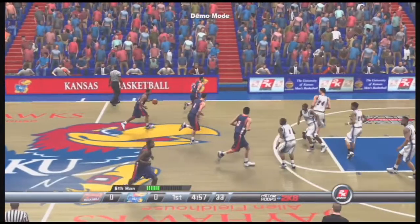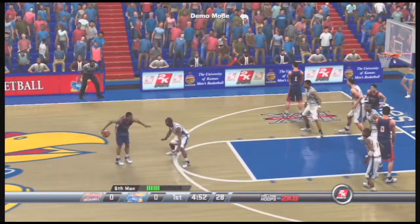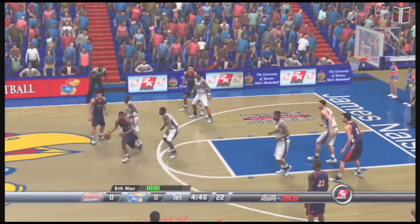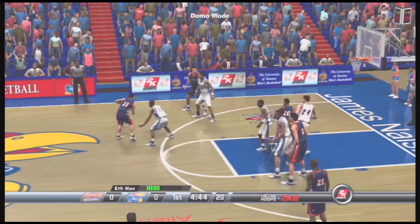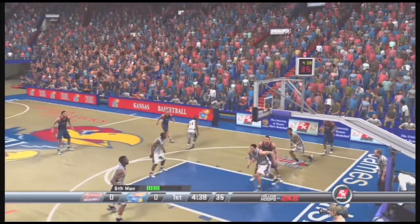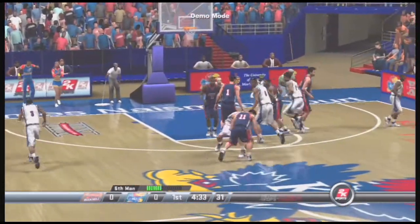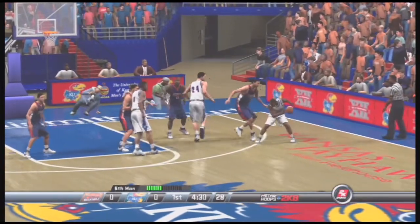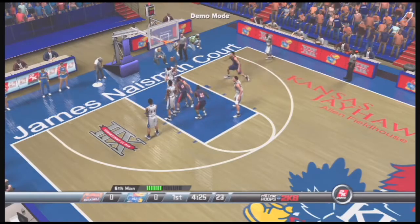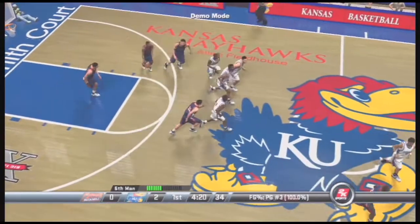The Bison control the opening tip, and we'll get this one started. Dishes it to the left side. Number 10. Hooked away. But it's retrieved by Zero. Launches one from beyond the arc. Pulled in by number 3. That was a much quicker shot than they might have liked, but it was a pretty open look, so it's tough to fault him. Number 24 catches it down low. Number 3 scores the opening field goal. They're now up by 2.